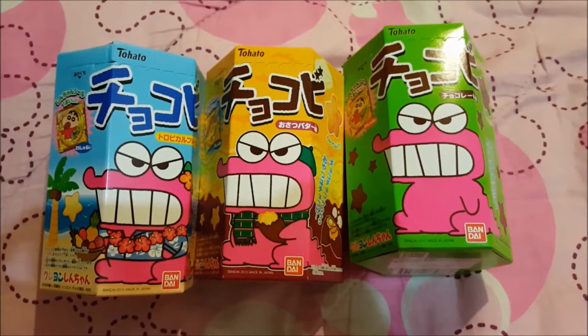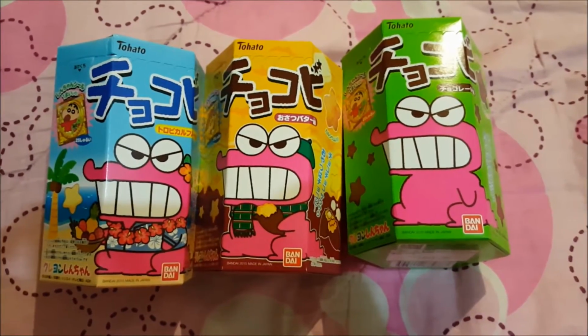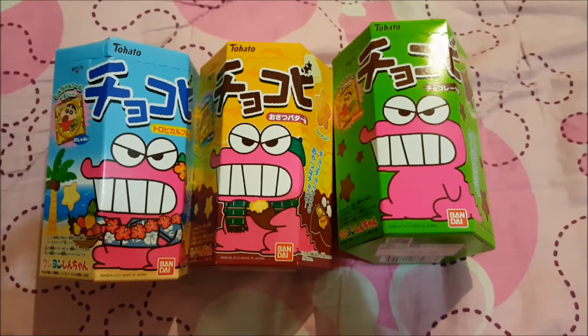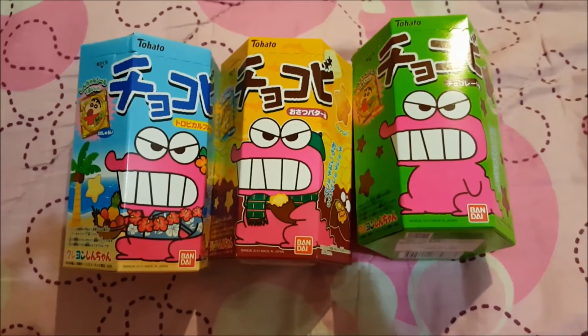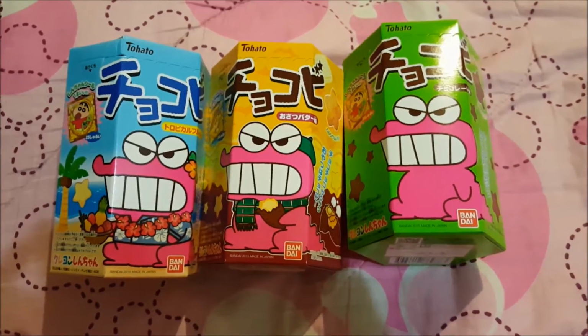I'm taking ETS from KL Central to Sungai Petani. I'm from Sungai Petani. In KL Central, I found this Japanese sweet shop. I forgot the name of the shop, but it really attracted me, and I managed to find this Chokobi.